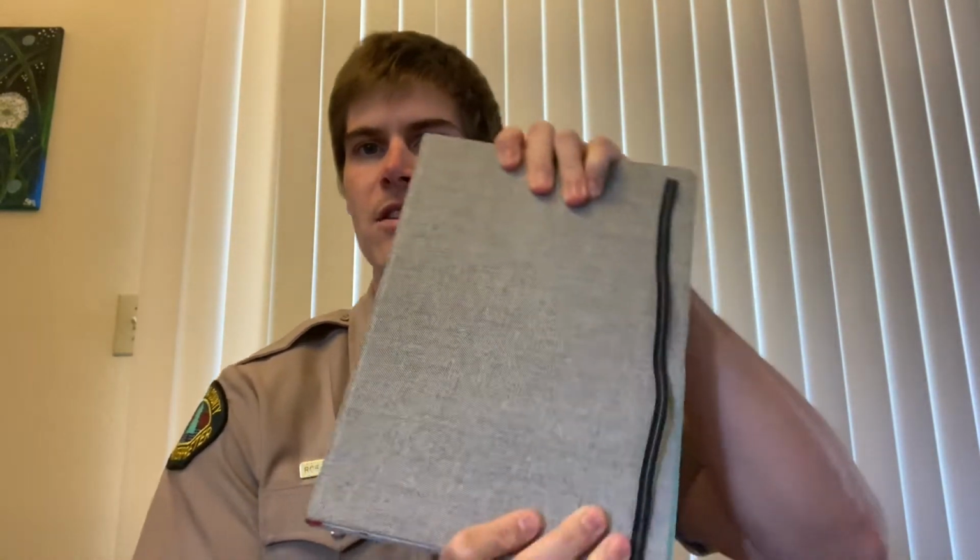Hi, my name's Rob, and I'm an interpreter from Santa Clara County Parks, which means it's my job to share stories about our natural resources, our history, our culture, things like that. And today I'm really excited because I received a wonderful gift, this nature journal, from our friends over at the Los Gatos City Library.